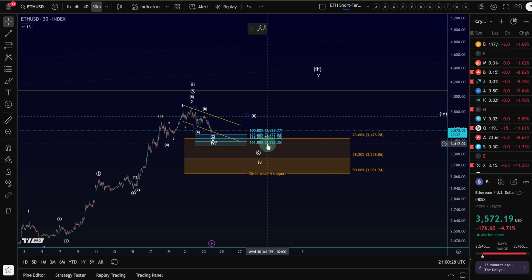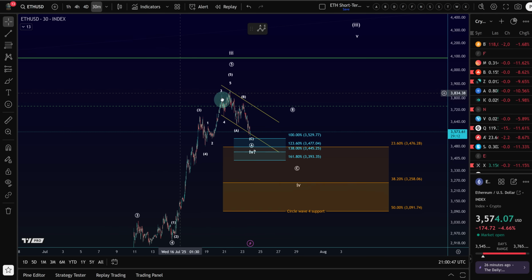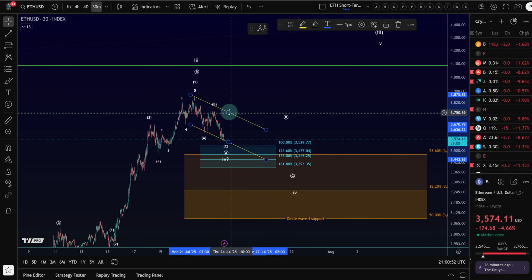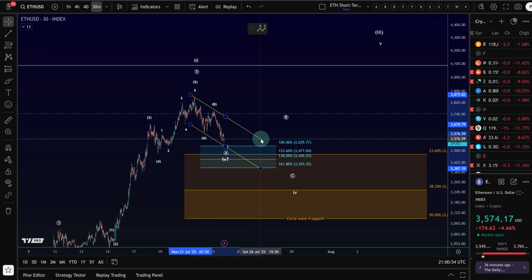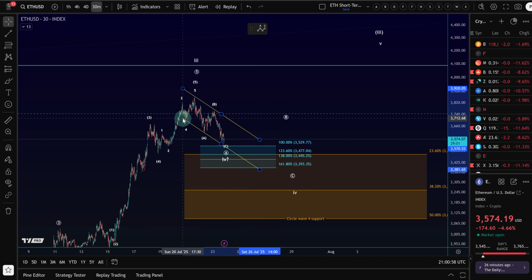The reason to make this update is to highlight that the pullback is still in 3 waves, so nothing is currently changing my view here. We're currently moving in something that could be considered a corrective price channel. We've now reached the lower boundary line of that channel. We could probably shift it a little bit. This is not super reliable; depending on how we draw it, it's a little more or less steep.